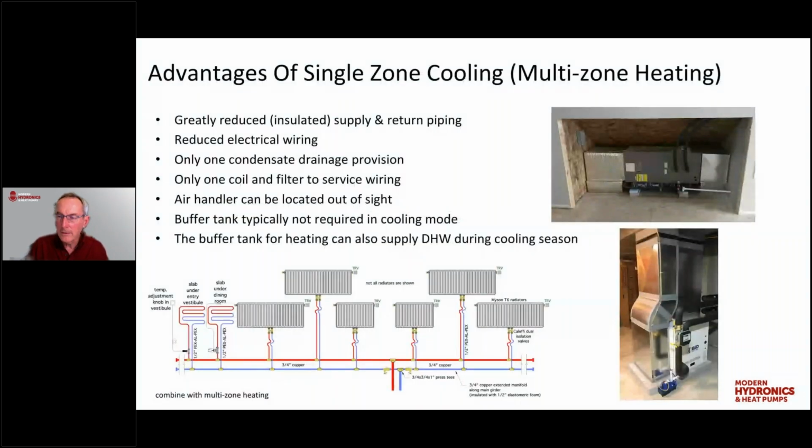Yeah, real quickly, I want to show a few last slides. This is just an example of what's possible on the heating side, where we're using, in this case, panel radiators combined with a couple radiant floor circuits. These panel radiators are all operating off of thermostatic radiator valves. So we're doing pretty extensive zoning on the heating side. And of course, there are other options. We could use zone valves and so forth. So we can zone the heating side, but then go back to single zone for cooling using either a vertical air handler or horizontal air handler. And these are just some of the advantages of doing that.